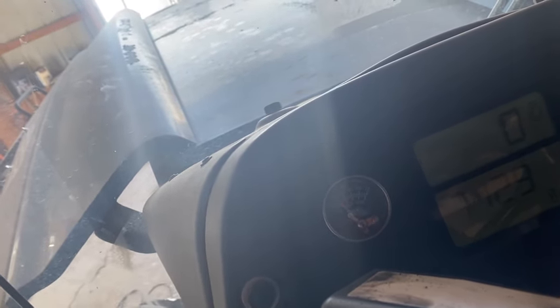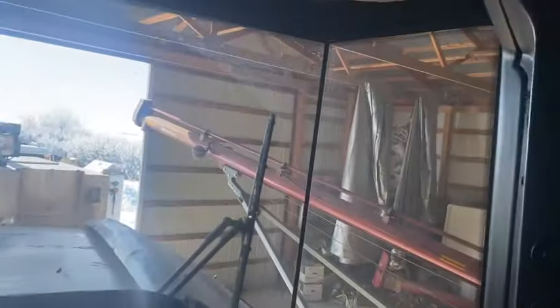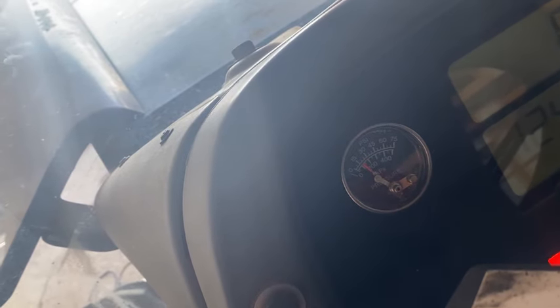Shut that thing off. Where is the radio in this thing? Always get to play that game in equipment. Find the freaking radio. I don't actually know where they got the radio in this thing. Oh, right in front of me. There we go. Okay. I don't know if you can see that. Let's see what happens.